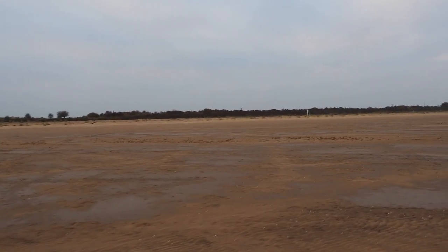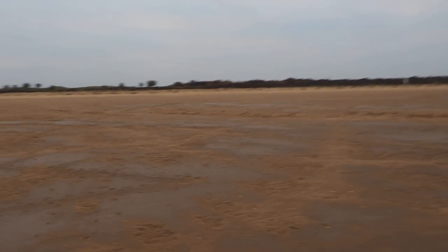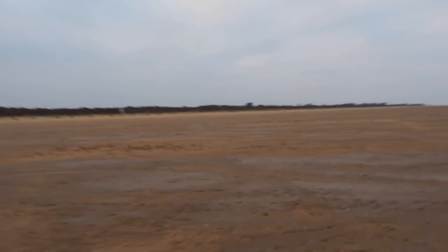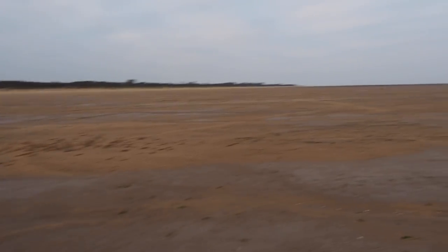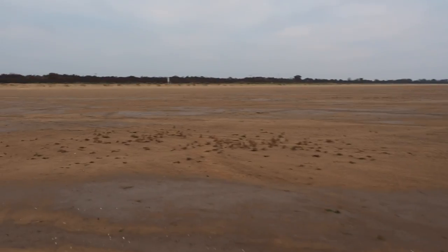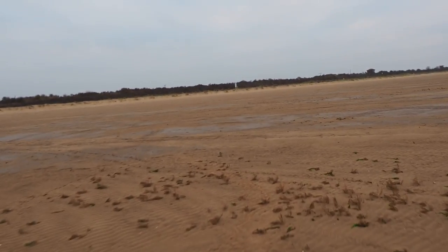Eagles still occupy the range when it's active, but today there's no red flag up. It is the weekend, there's nobody here except us, so we're just gallivanting around. I've been wanting to come on the beach for a while, as I've been coming here since I was 7 years old. It's always a place that's intrigued me, one of the military ranges.